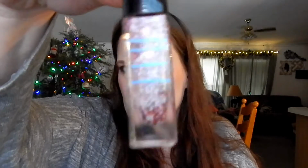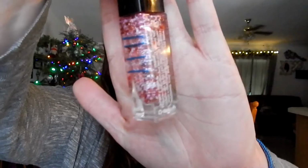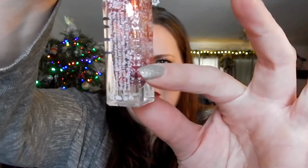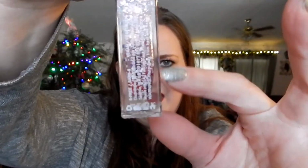Julep in Hartley, and this is the same thing. It was just jam-packed with glitter in the bottom, and I was not about to dig that out. So there was about this much left of just pure glitter in the bottom. And it wouldn't budge, no matter what I tried. So I gave up. Even though there's clearly something there, but yeah, I gave up.